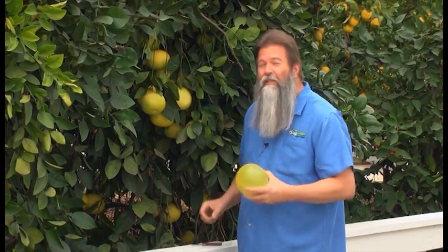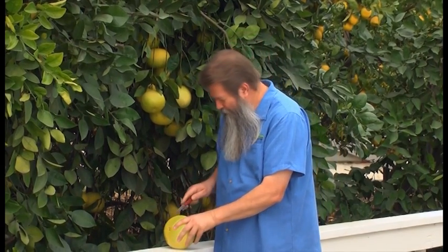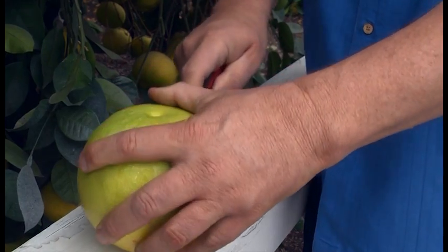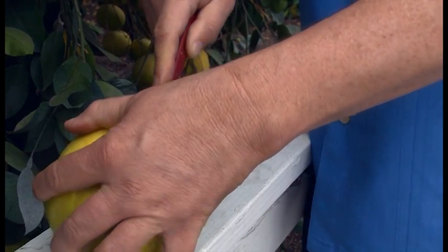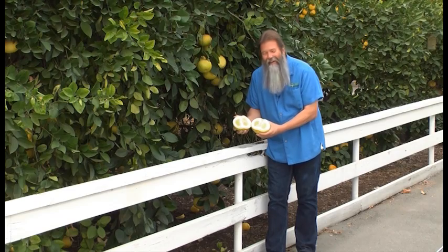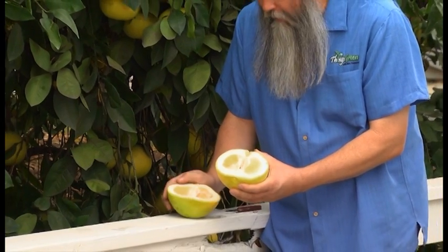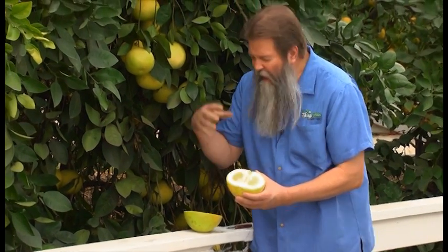There's also something that's really neat about this pomelo hidden deep inside. And the only way we're gonna find out what's deep inside is by cutting it up. And look what happens when you open this up. That is so beautiful. We're talking about a citrus fruit here that is loaded with vitamin C. It's got potassium. It's even fat-free.